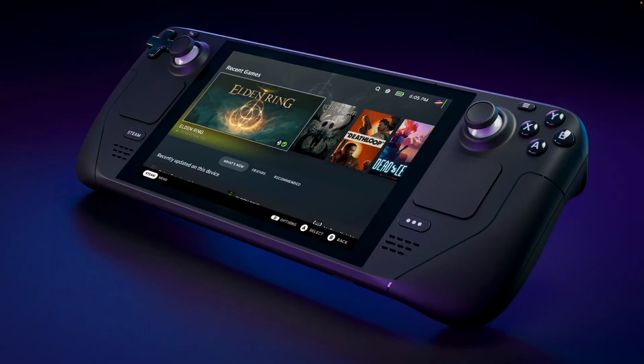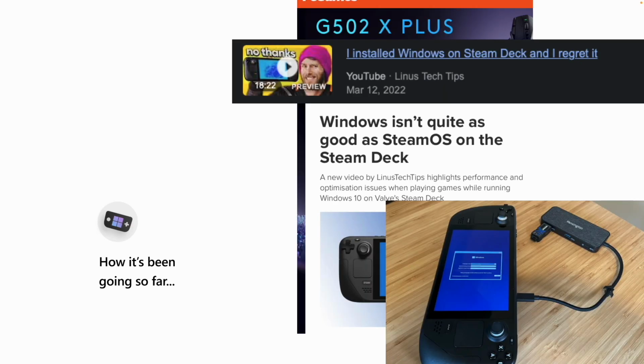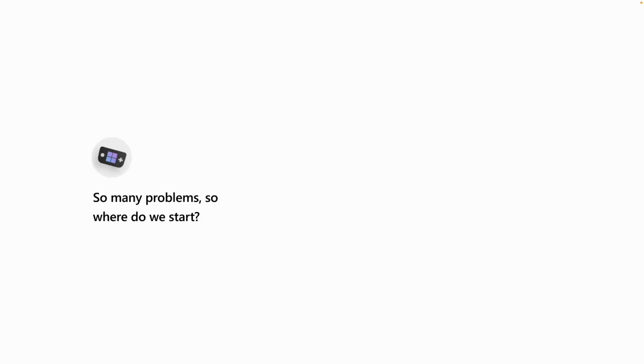It runs a custom Linux distribution called SteamOS, which creates a really optimized experience for the Steam store and Steam games. But because the Steam Deck is a PC, it can run Windows. But it's been pretty rough. The drivers are pretty basic, and it's not ready for prime time. So there's a bunch of problems, and we're trying to figure out where to start with this project.